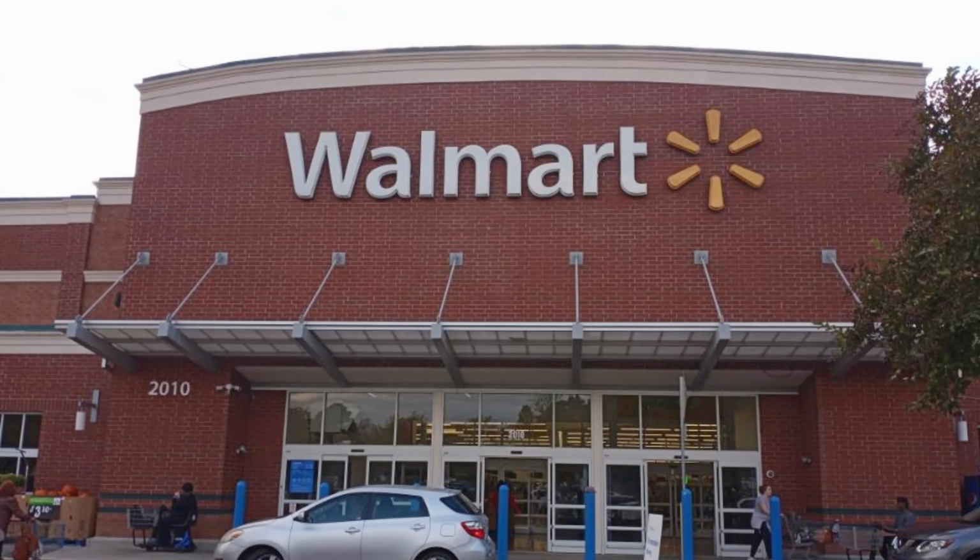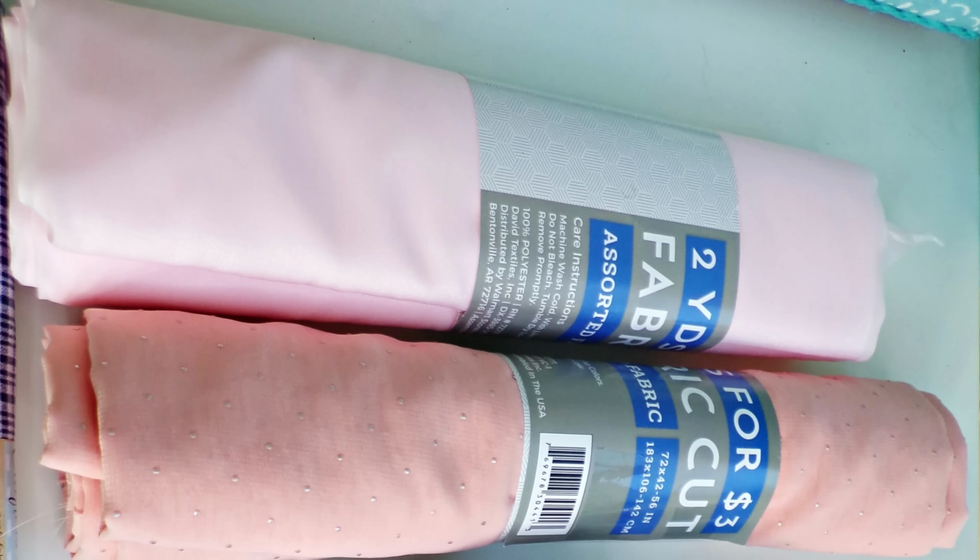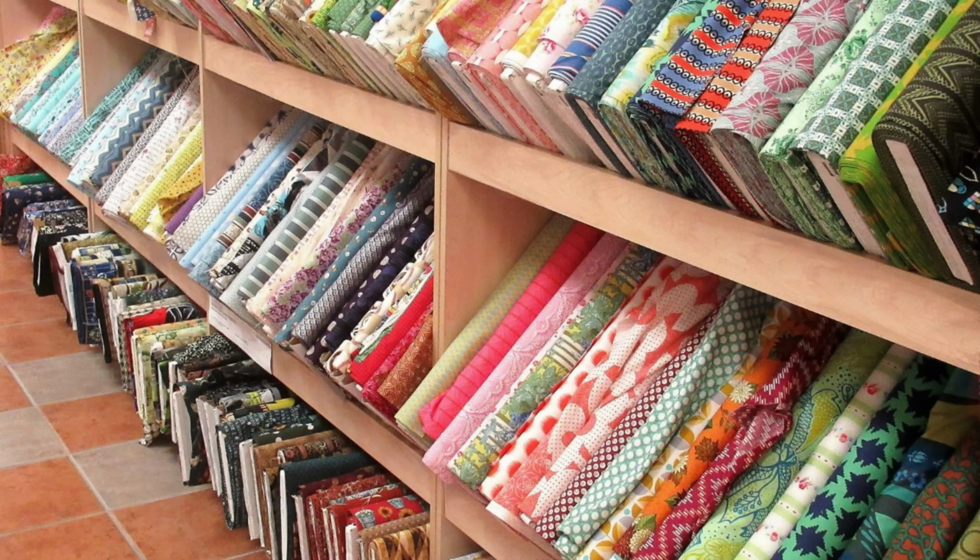Now, our first section is Big Box Stores. Now, the first place on our list is Walmart. Now, hear me out. I know what you're thinking. Walmart might not be the first place you think of when considering getting fabric, but they do have a decent selection of fat quarters, pre-cut fabric bundles by the yard, and often include discounts on entire bolts of fabric.